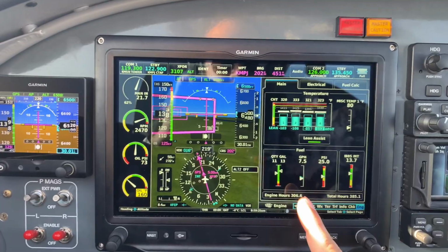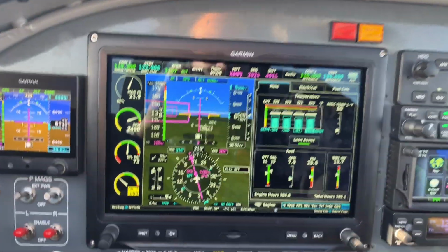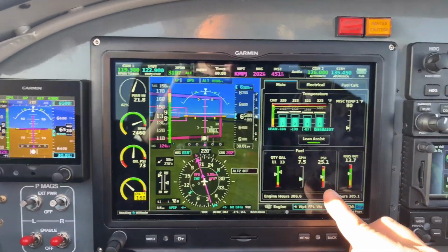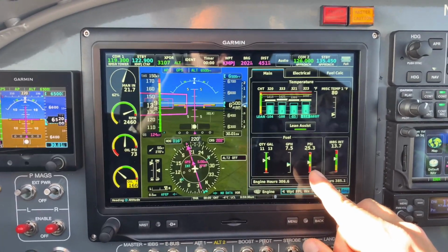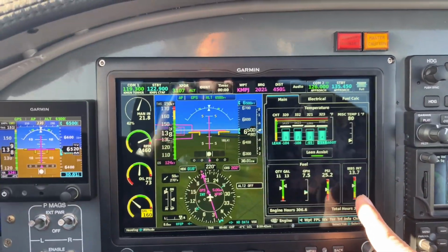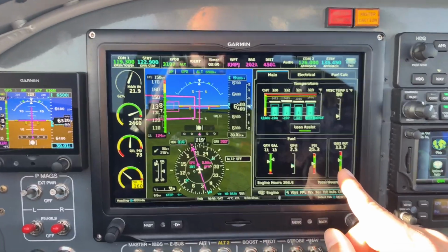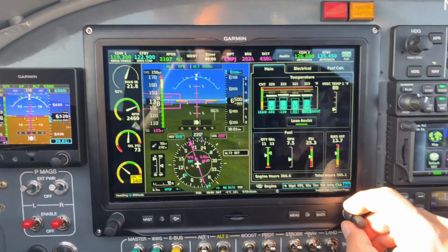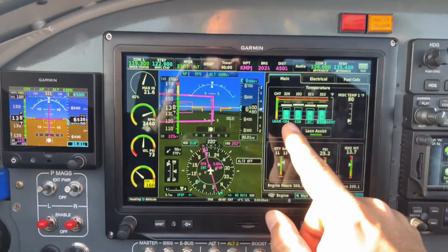We're burning 7.5 gallons per hour at about 150 knots true airspeed. Of course, it's not our ground speed. Fuel pressure is 25.2. I'm running on the high pressure fuel pump, the mechanical fuel pump on the engine. There is, of course, an electric boost pump as well. There is a backup battery, and it's showing 13.7 volts internally. I measure internal voltage on the backup battery in addition to a few others.